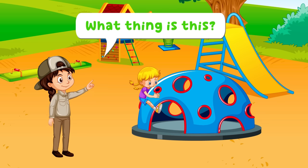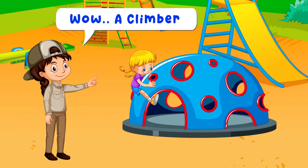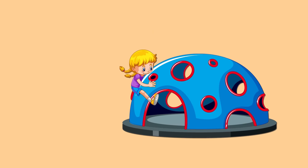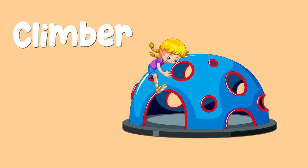What thing is this? Wow, a climber. Climber, a structure with ropes and ladder for climbing.